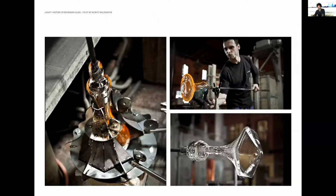Some of our molds actually look nearly like torturing machines, as you can see on the left side, and they are artworks themselves, not only the glass object inside, but you need to engineer a lot of things before you start to work, and this is how we produce one single component blowing into the metal mold. So you see the ribs on the left and the result on the right side.